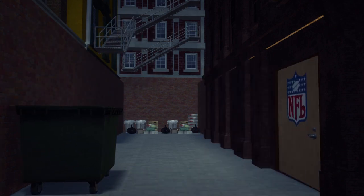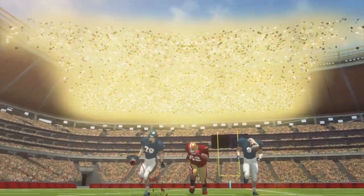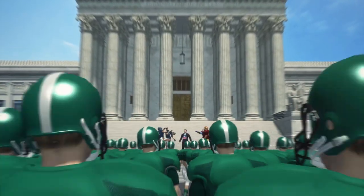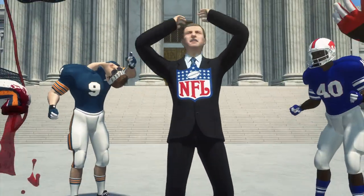The suit claims the NFL unethically substituted pain meds for proper healthcare, to keep the NFL tsunami of dollars flowing. More than 500 players have joined the suit. Quick, hand Commissioner Goodell some aspirin.